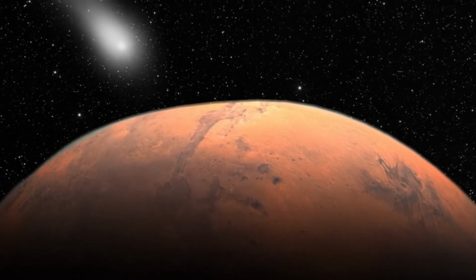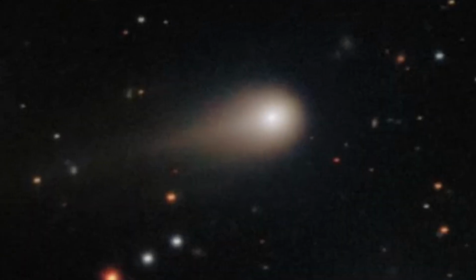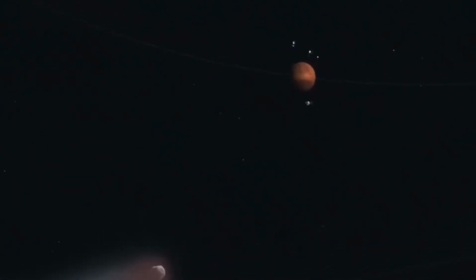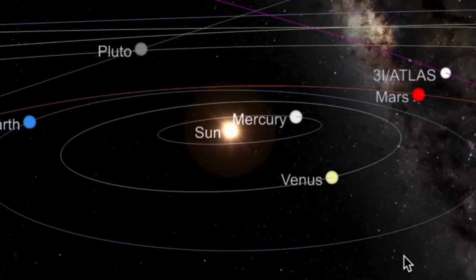Recently, the interstellar comet 3I Atlas passed fairly close to Mars on October 3, coming within about 0.19 astronomical units, that's roughly 28 million kilometers away. It's now racing through space at nearly 200,000 miles per hour, heading toward its closest point to the Sun, known as the perihelion. However, things just took an unexpected turn.